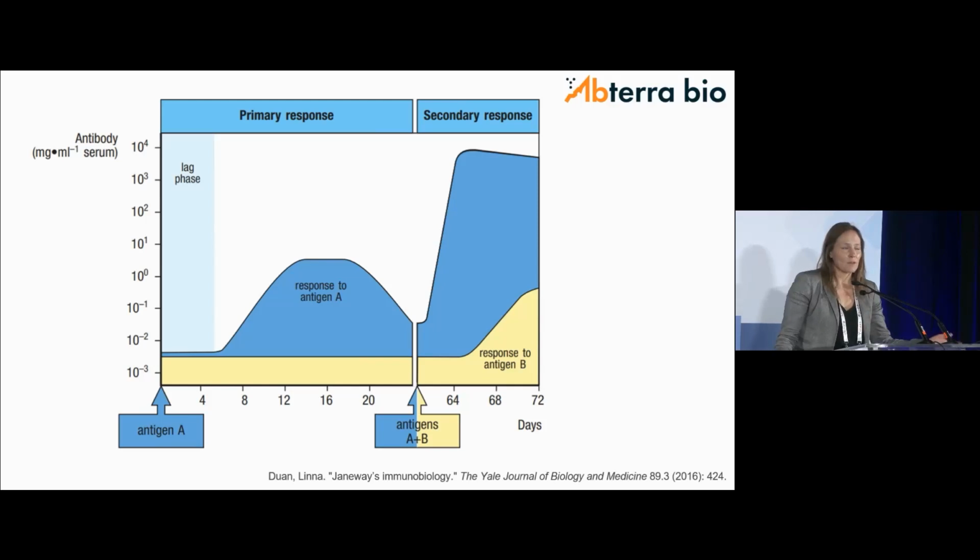So we've known for 100 years what serum antibodies do in response to challenges like infections and vaccines. We know that after an initial exposure, there's a bit of a delay, but then we see antibody titer increase in serum, starts to wane a little bit, but then upon boost, we get an increased response that persists for quite a while.